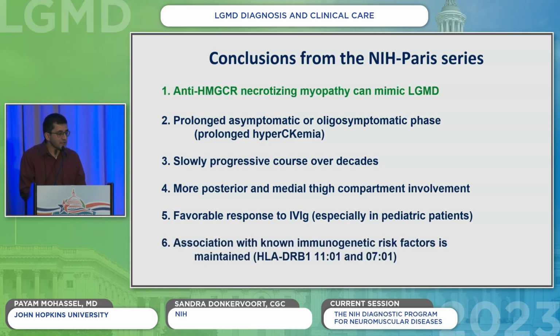And I didn't talk about this, but these patients do have a genetic risk factor for autoimmune disease in HLA-DRB1, which is really not the same as a Mendelian type of disease that we would think about. So these patients have a propensity to develop autoimmune disease and not necessarily genetic muscle disease.